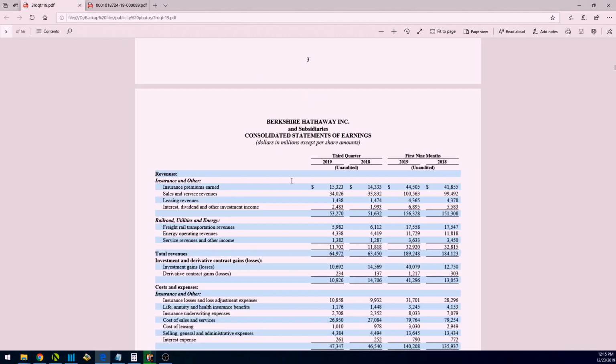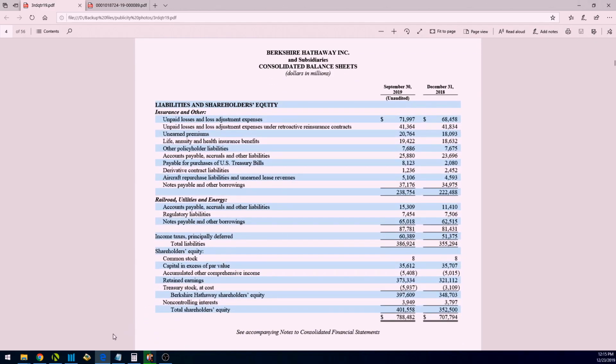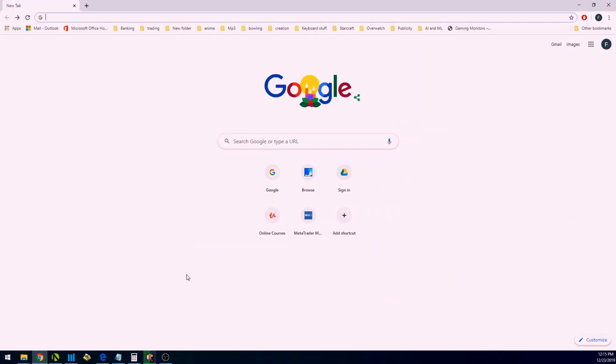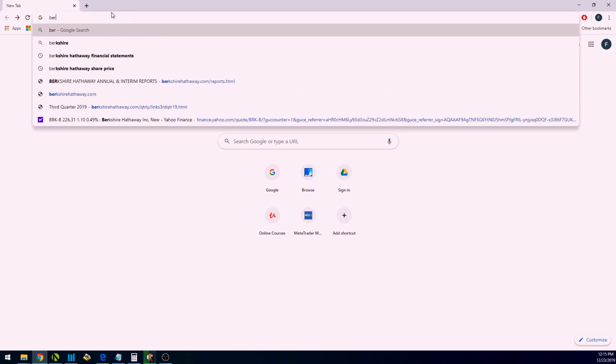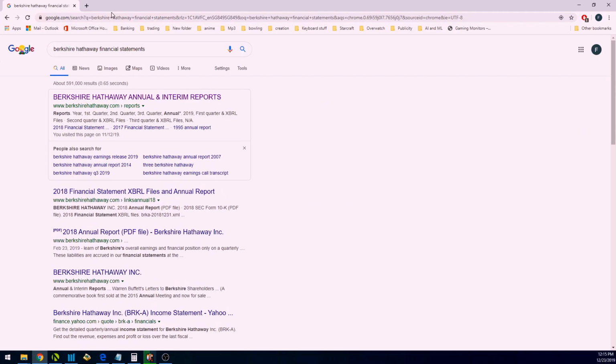First and foremost, let's answer the question of how to get hold of the financial report. You always have your most friendly search engine, Google. Just go to Google and type Berkshire Hathaway, and you can look for Berkshire Hathaway financial statements. Just press enter, and you will want to go to the main company website, which in this case is berkshirehathaway.com.